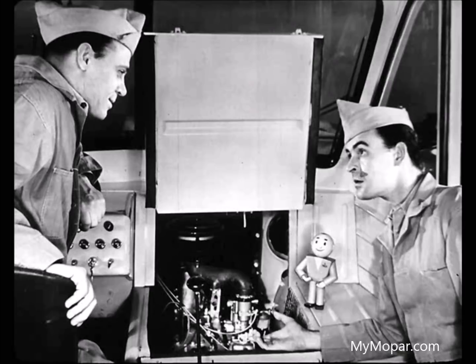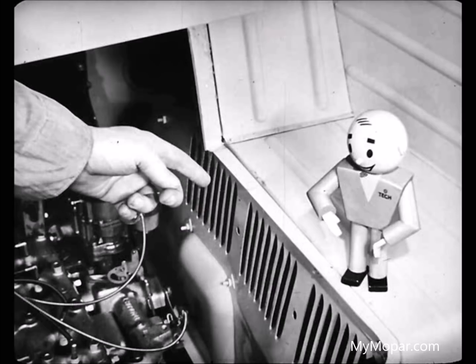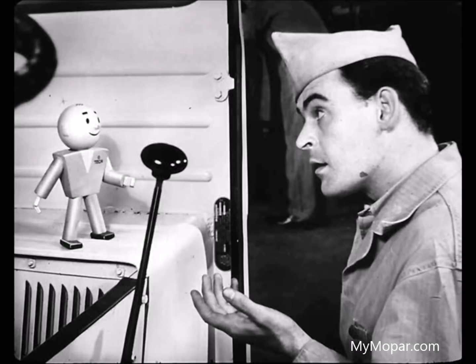What do you do, hang by your heels while you adjust the valve tappets? Nope, looks to me like this side panel comes off, and you reach in from under the fender to adjust the tappets. Right, Tech? That's it, Pat. Guess I can't complain about that.